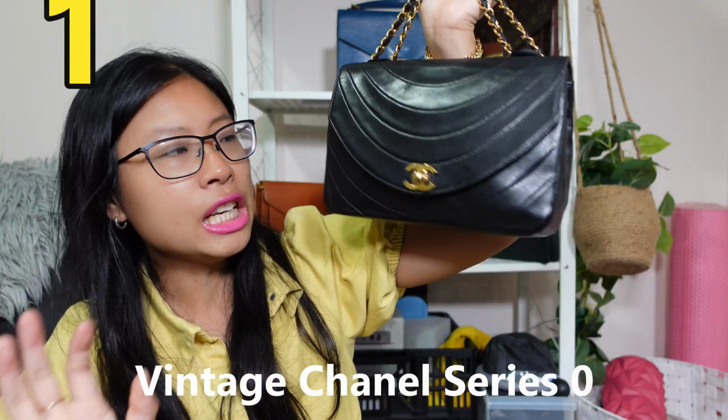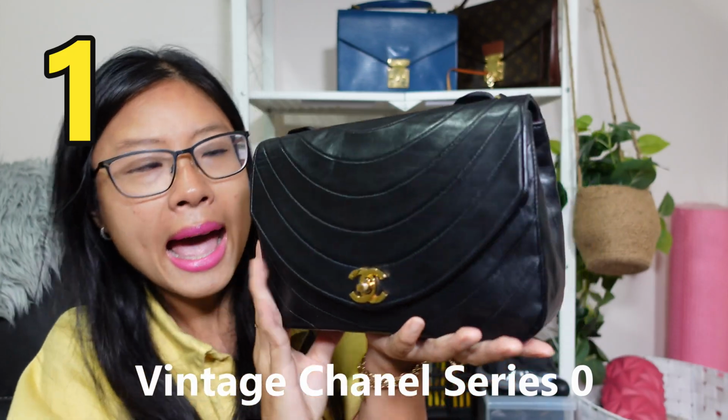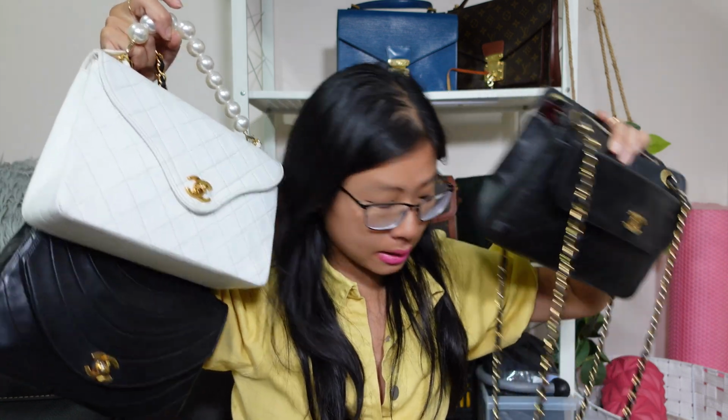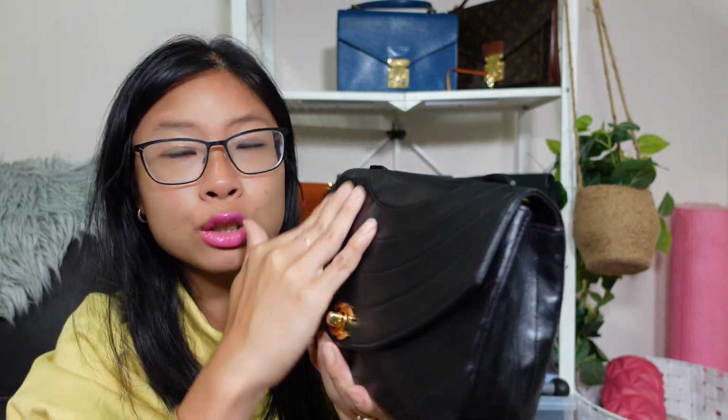Love it. Vintage Chanel Series 0. How gorgeous is this Chanel bag? How unique is this Chanel bag? None of my Chanel bags are the classic flap. So they were all probably seasonal bags for that time. This is a single flap. I call it a curved chevron. Some people call it a half moon bag. And she is absolutely soft lambskin. Gorgeous. Not many people have this bag, but there are a few.